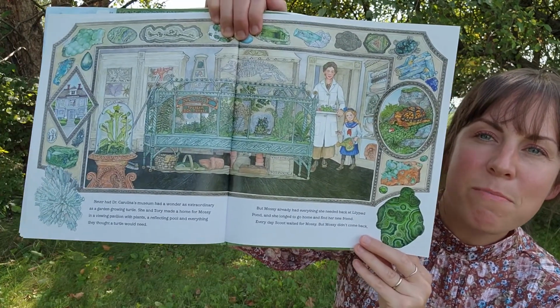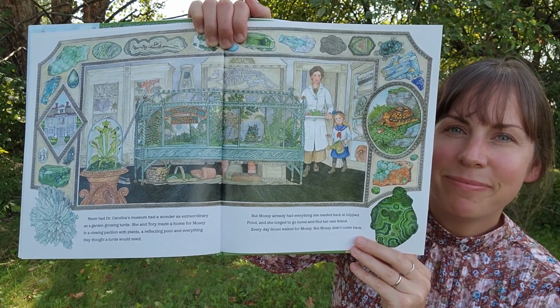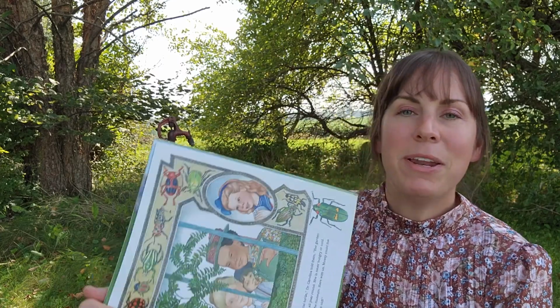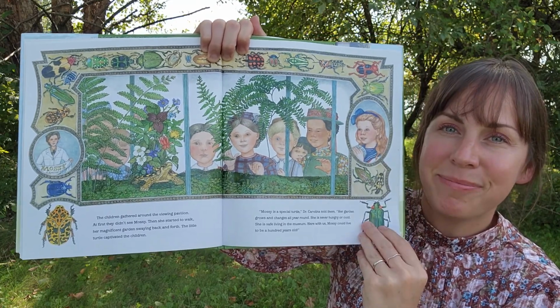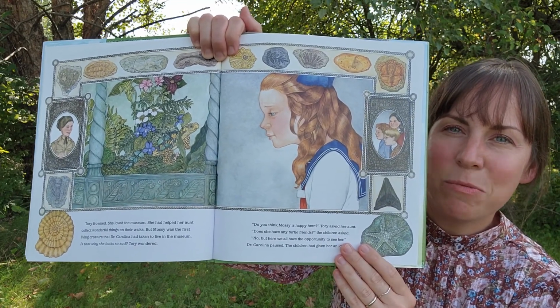So she builds Mossy this magnificent enclosure, and the townspeople come to see Mossy. But eventually the children and Tori feel bad for Mossy, that Mossy is kept captive. Here's Tori feeling rather sad for Mossy, expressing empathy.